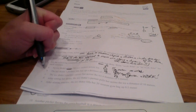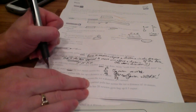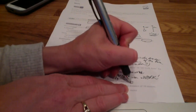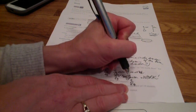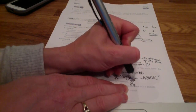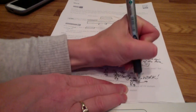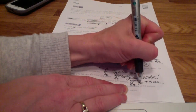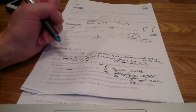All right, so for part B, we have work being done. The ice skater's partner carries her across the ice, a distance of 3 meters. So now we have Fg, the gravity pulling down, F of the partner pushing up, but the direction of motion, our velocity, is across the ice. That means no work, because our velocity and our force are not in the same direction.